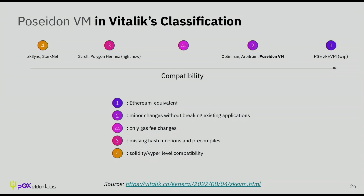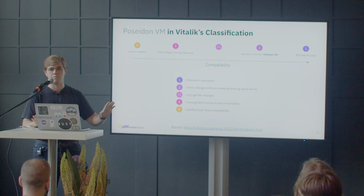So maybe, instead of just replacing some of the state tree like we did with Poseidon, maybe you replace the whole state tree with Poseidon, right? In that case, you can't be exactly the same as EVM, so you're in sort of category 3. And maybe you're missing some precompiles, like you don't have the BN precompile in your system. So that's category 3, and then category 4 is just, okay, forget the EVM entirely.